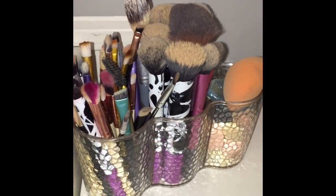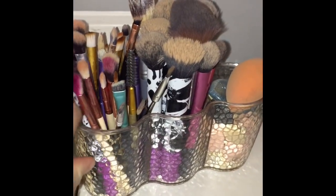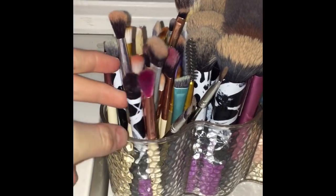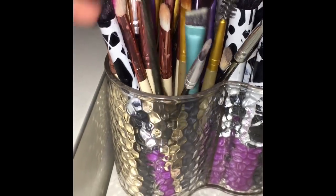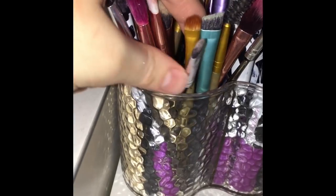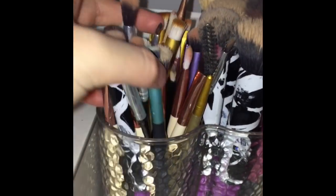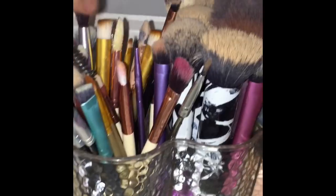So these are my makeup brushes. Like I said, this holder is from TK Maxx. I believe it was about £7 as well. So please excuse how dirty my brushes are. I haven't had time to clean them. Yeah, I've got these really cool Harry Potter ones here. So I have Amazon, Studio, this one's Studio, more Amazon, Real Techniques. So yeah, they're mostly really affordable brands and things.